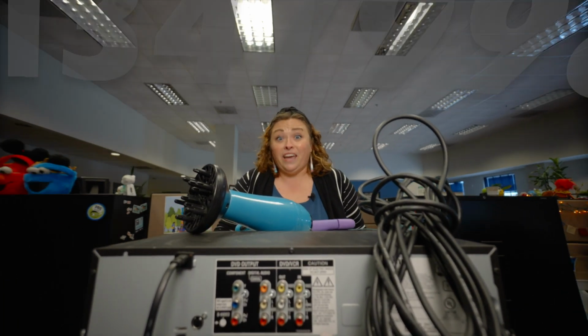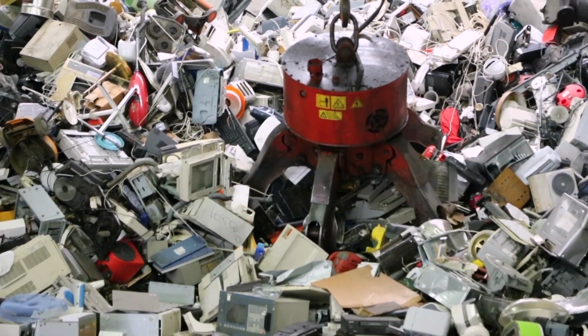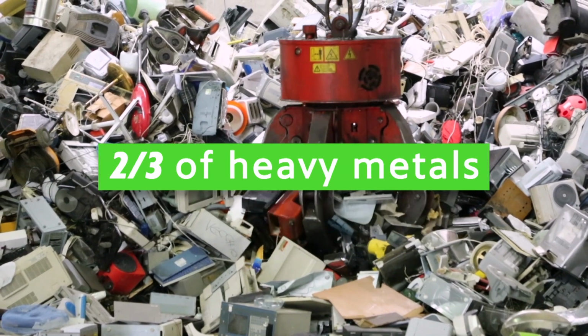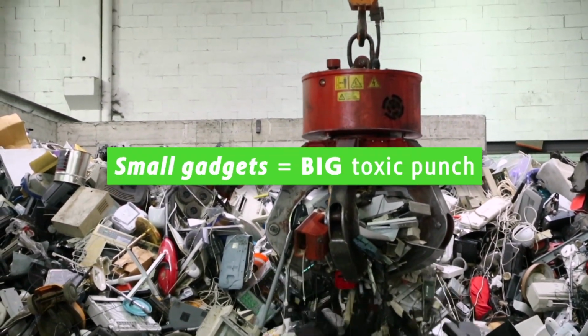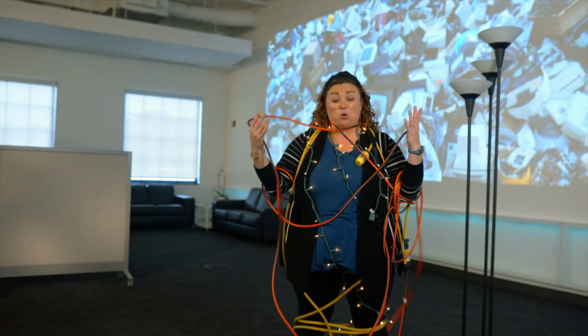But why should we care? Despite making up less than 2% of America's trash, e-waste delivers 2/3 of heavy metals in landfills. Lead, mercury, and other nasty stuff can leach into soil and water, so your ex-laptop may be ghosting the groundwater right now. But don't let your spaghetti monster of cords scare you.